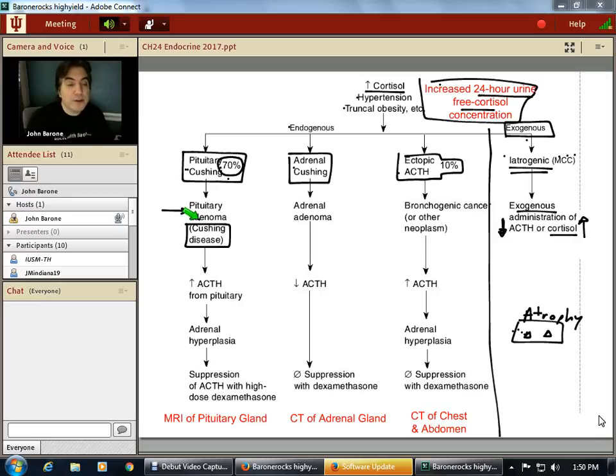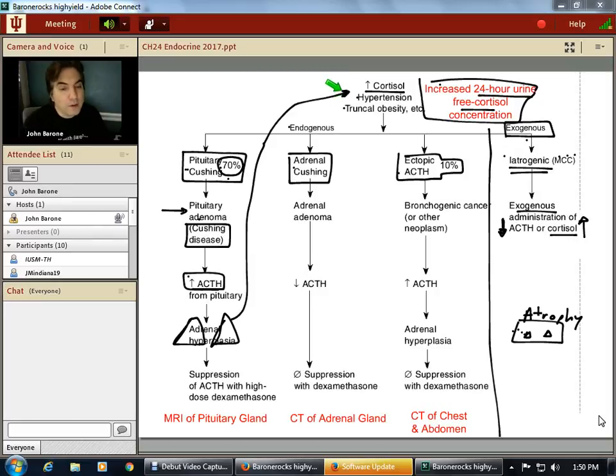If there's a pituitary adenoma, it's making high levels of ACTH. It's going to be sky high, no doubt about that. That's going to stimulate the adrenal glands to become huge. Hyperplasia of the adrenal glands, and that's what's going to make all this cortisol. So the pituitary is stimulating the glands to work. You've got to work. You make a lot of cortisol. Okay, so high ACTH, high cortisol.